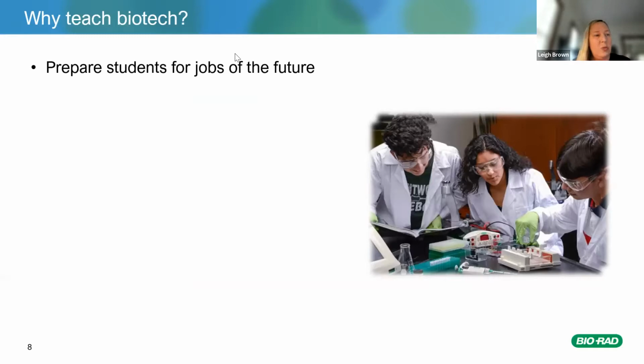So why might you want to incorporate some of these biotech labs or biotech as a concept into your courses? Like I said, this is really a way for you to prepare your students for jobs of the future, right? So they're looking at jobs that are kind of the cutting edge. CRISPR, for example, I'm sure you've probably heard of. We actually have a webinar tomorrow, and if it's free, you're welcome to attend it if you want to learn more.